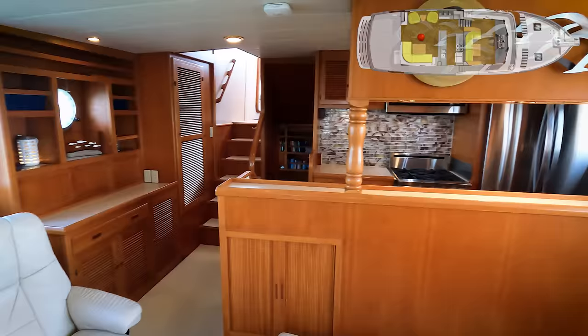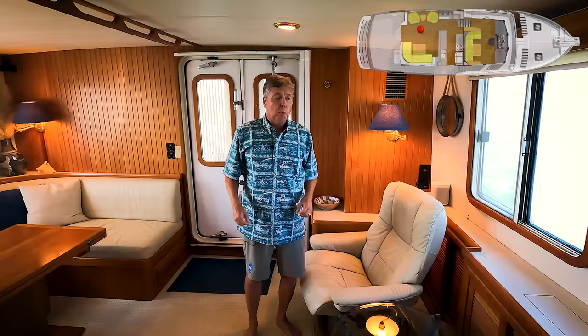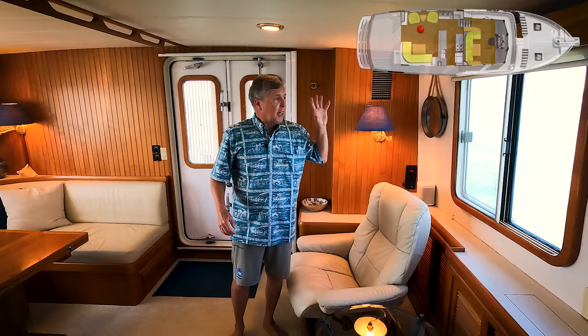On the port side, two Stressless chairs, very nice recliners. There's some storage back aft. One of the projects that the owners of Miller Time put on was a flat screen lift up television over forward here. Again, the windows are opening on both sides. I'm on carpeted flooring here. And as I come forward, I get up to the galley.